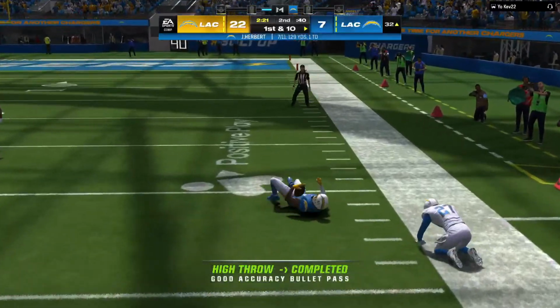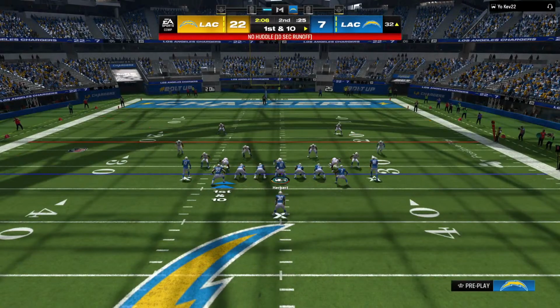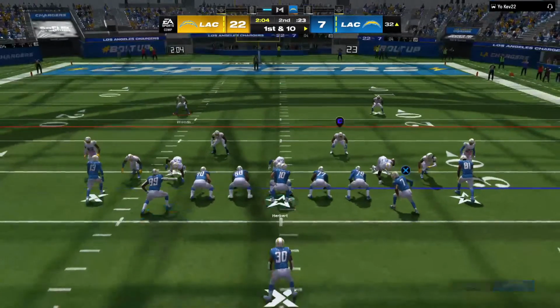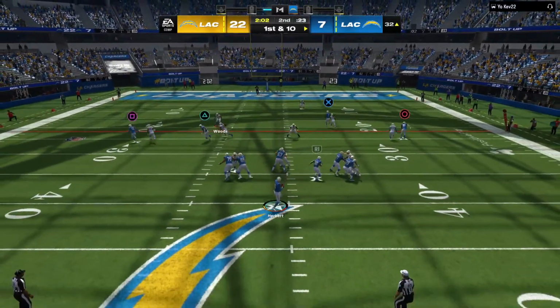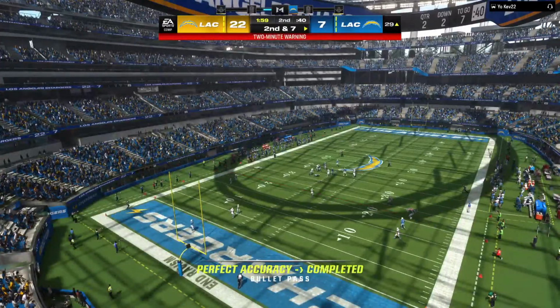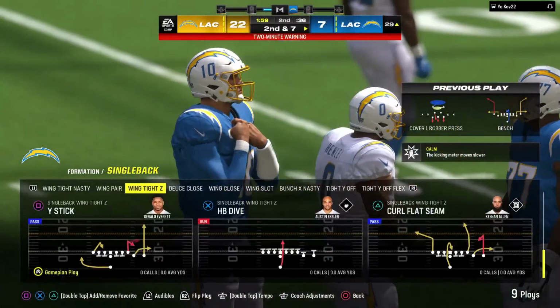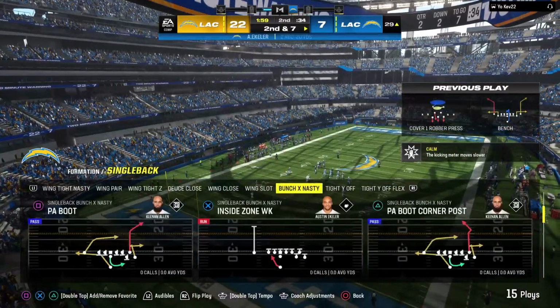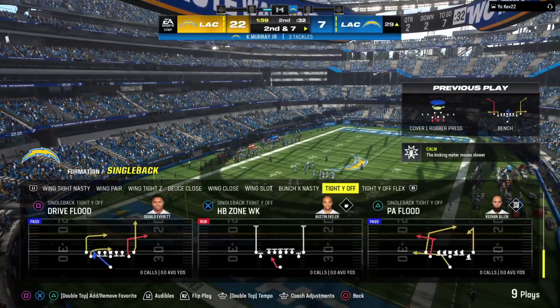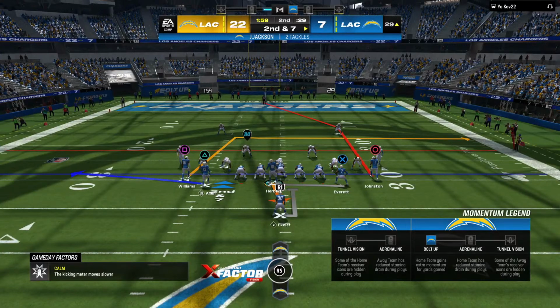Herbert throws complete to Williams. And he's brought to the ground with another first down at the Chargers' 32-yard line. Herbert throwing again. He dumps it to Eckler underneath. Coming up on 2nd and 7.